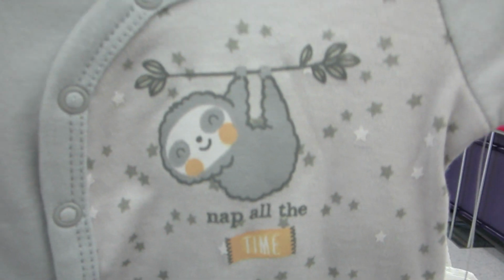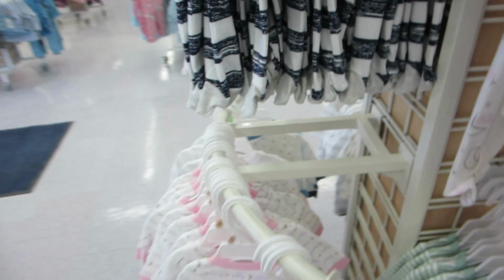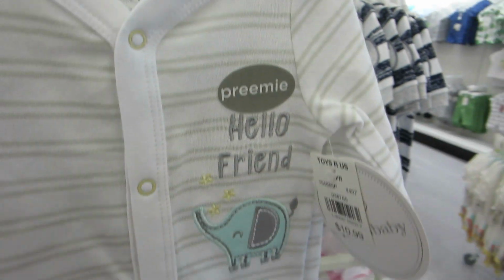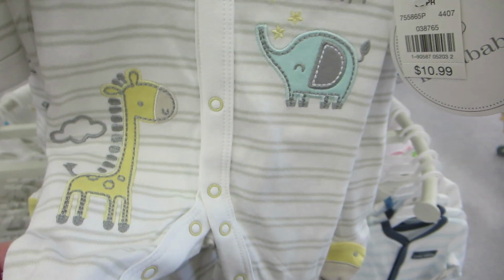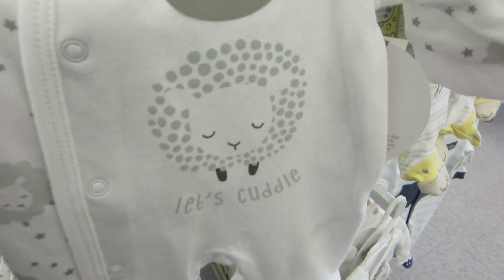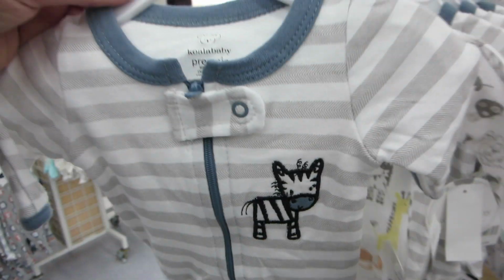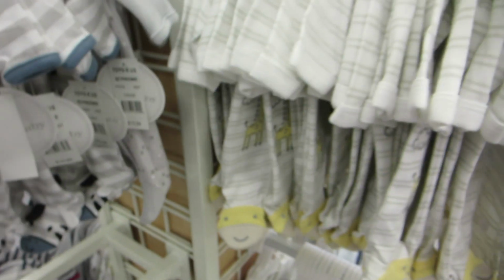But look at that, guys. How cute is that? It's a little sloth. Nap all the time. Let's see what else we've got. In preemie, we've got Hello Friend with a giraffe and an elephant and giraffe feet. There's Bear Hugs. There is a sheep. There's Zoo Animals and Zebra. I mean, these are just so... See, oh, they do have the preemie.